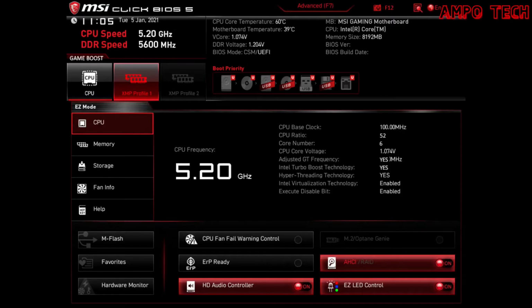The M-Flash lets you conveniently flash or upgrade the BIOS in a few minutes from the CMOS setup utility. The Hardware Monitor gives you immediate access to your critical hardware information in real time, including temperature, memory capacity, clock speed, and voltage.